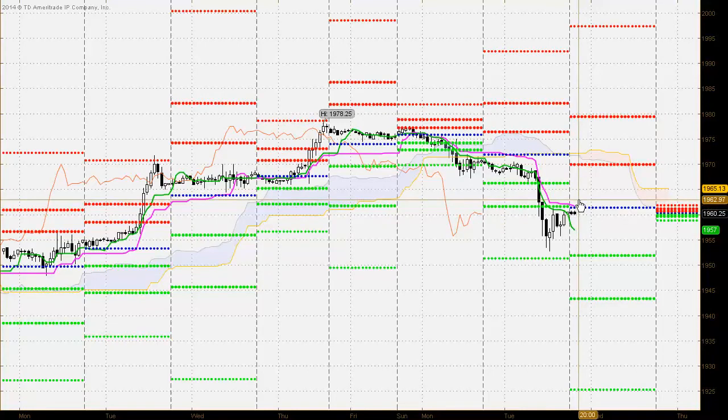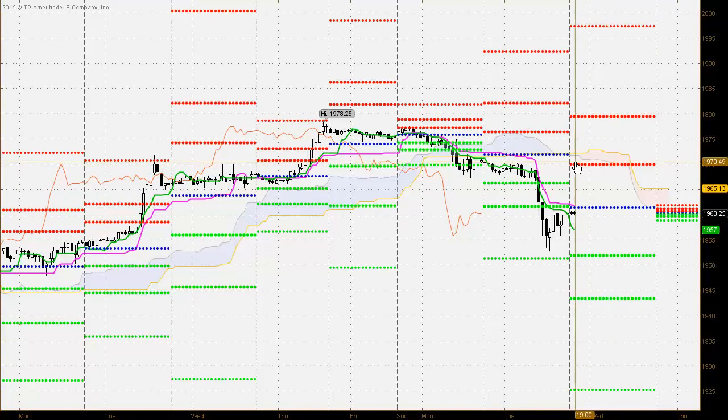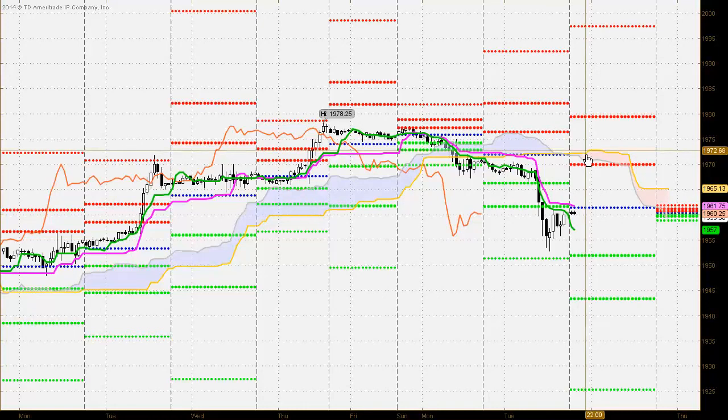And if we see the market break up through there in a bullish manner, we could see the market trading to the first pivot point resistance level at 1969. Now, the market will then have an opportunity to break through the Ichimoku cloud if the buyers are strong enough and change the sentiment in that longer term time frame.